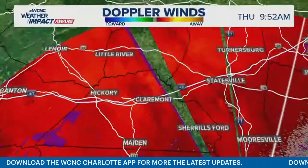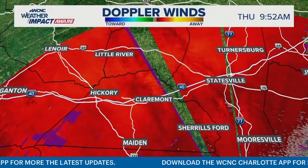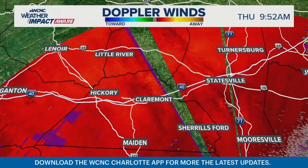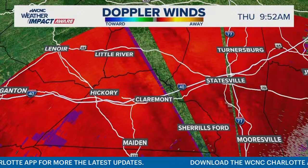I think we're going to see a lot more of these, because our tornado parameter is showing a low to a medium threat. Ahead of a tropical system like this, it is prime time for a spin-up tornado. We saw it yesterday. We're going to see it today, through the afternoon and this evening. Really, at any point, we can have one of these quick spin-up tornadoes, so you've got to stay weather aware.